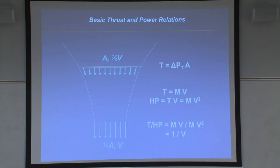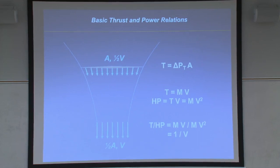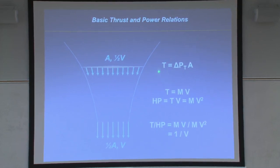So let's take a look at rotors. Here is a device producing vertical lift. It's an actuator disc, which means it has infinite number of blades and infinite porosity. So it doesn't exist, it just puts a pure force on the flow. So the thrust is the force delta P times the area of the rotor. And as it turns out, if you run through the math, the velocity going through the rotor is half the ultimate velocity in the far field, and the area shrinks down to half the area. So thrust is mass times velocity, power is thrust times velocity, so mass times velocity cubed, and thrust per horsepower is proportional to 1 over V. So again, you want a low velocity and high mass flow to get good thrust per horsepower.